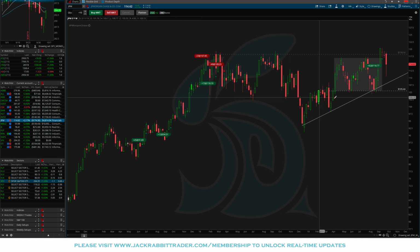JPM, okay, came right back up, breakout, and then quickly failed. And here we are, middle of the range, or back in the range. Anything under 105.44, we'll be exiting that trade.